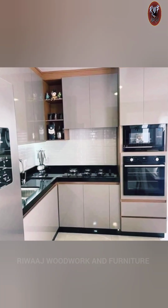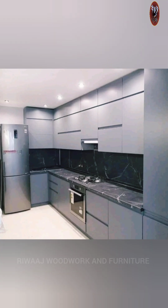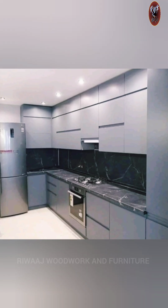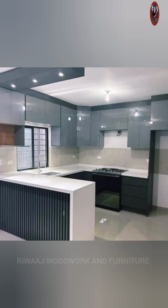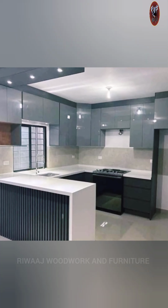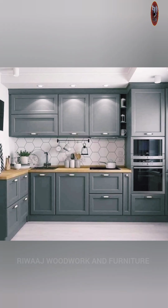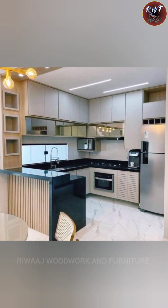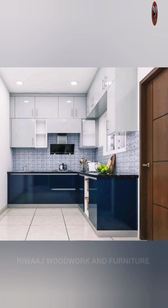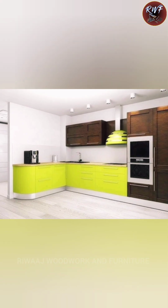On the fourth number, choosing durable and timeless materials. Selecting materials that are both durable and timeless ensures longevity and aesthetic appeal. Opt for countertops made of granite, quartz, or marble, and flooring materials like tile, vinyl, or hardwood. These choices withstand daily wear and tear while maintaining their beauty over time.